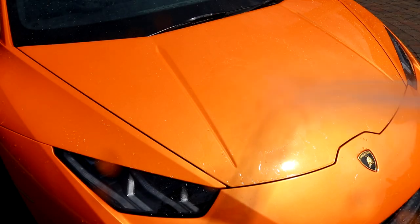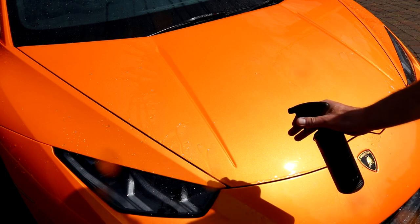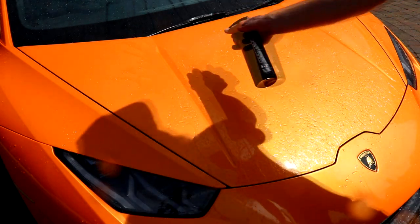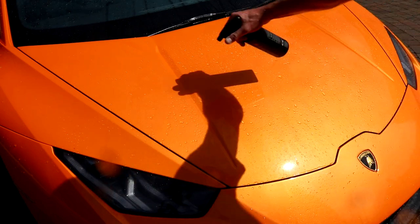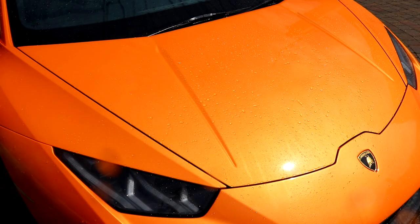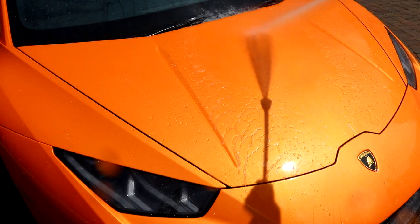This was my first opportunity to check the water beading levels of the Lambo's coating, and in my opinion, it does need some improving. Onto my favourite Sam's detailing product, which is called Ceramic Boost, and as the name suggests, it's going to boost the ceramic coating that's already on the car. This product can be used literally everywhere, including the paintwork, wheels, windows, plastic trim and any chrome features.